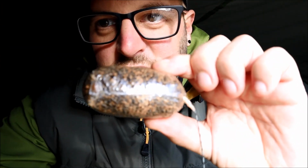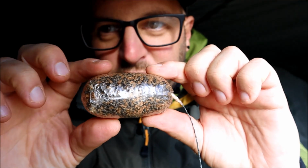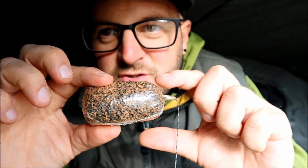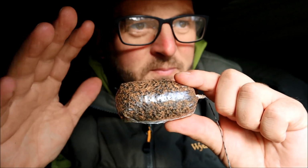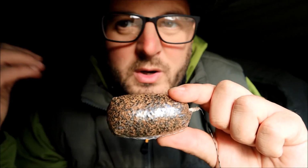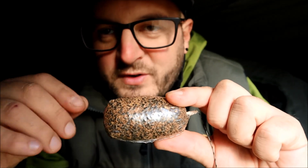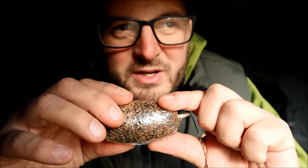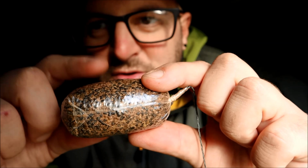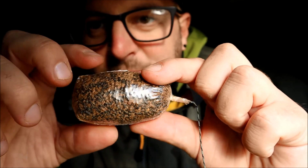As you can see, solid bags is what I am going to start on. Now I made 3 last night on my leaders, just because I knew that, depending on wherever I dropped in and what I saw, I could get the rods out straight away without having to waste time faffing around trying to tie solid bags on the bank. As you can see, I made them up last night. They're still nice and rock hard, done them quite late.